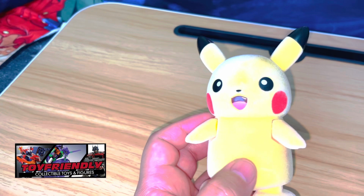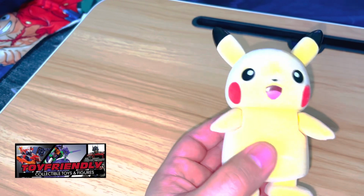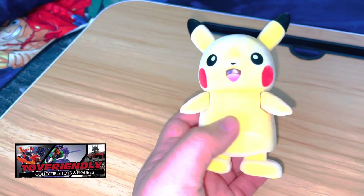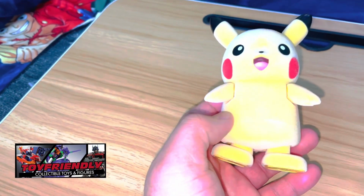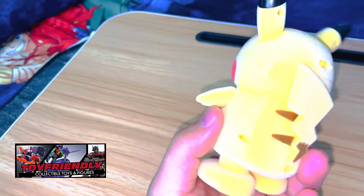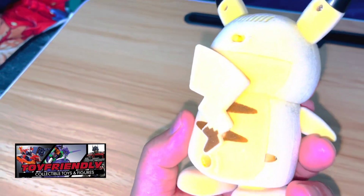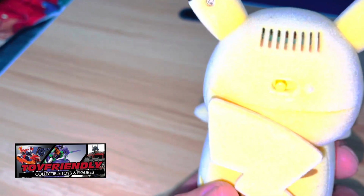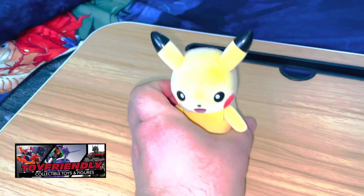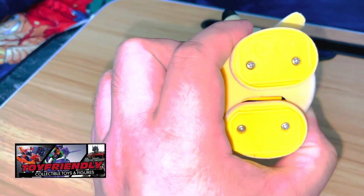Ito yung material niya is, if you're familiar with the Funko Pops that are flocked, so the material is similar to that, parang felt, medyo smooth, but it's a different texture. So syempre medyo slightly yellow, syempre si Pikachu, and you have a battery that goes in here. And then that's the on and off switch. It's pretty cute. And well, it's accurate naman. The design's accurate.